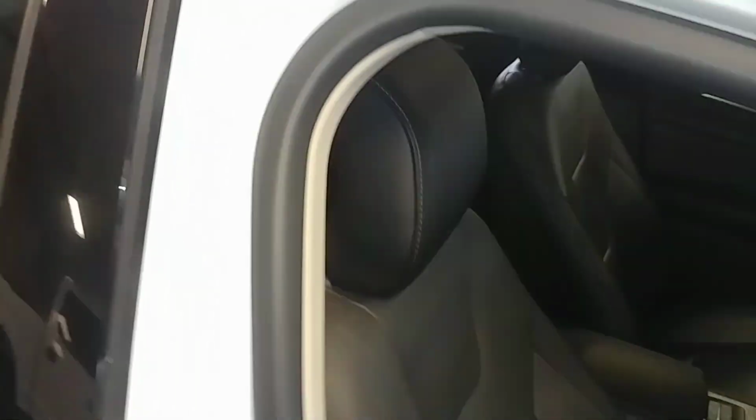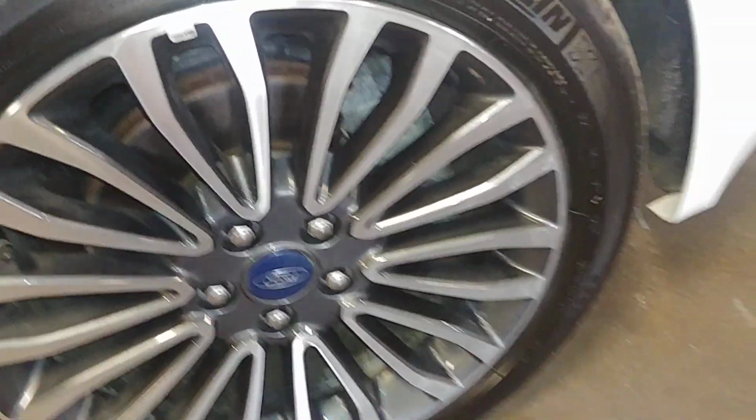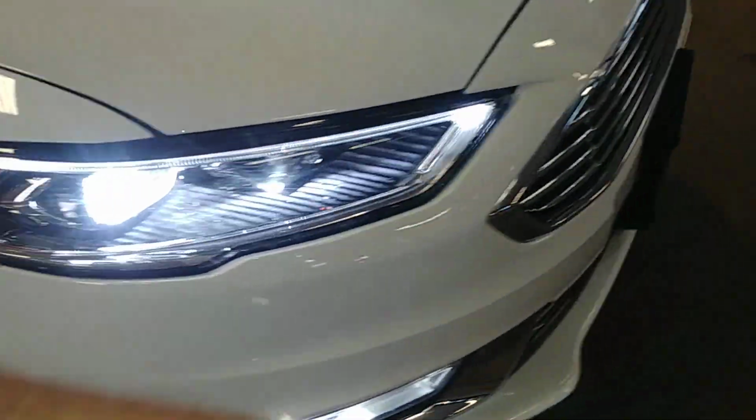Front passenger door looks good. Front passenger seat. No holes, no tears, no rips. And it is a powered seat as well. Front fender looks good. Front passenger rim looks good. No curbing. Tire thread is at 6/32.